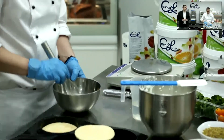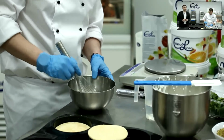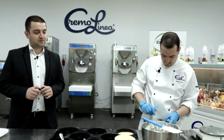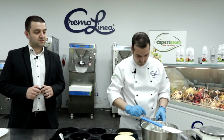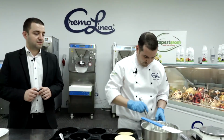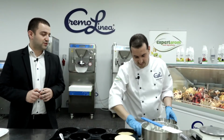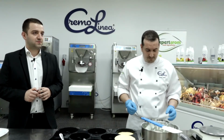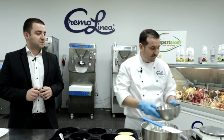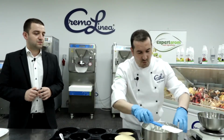Very important, mix it very well. You could use cold water, it's not an issue. Actually, I think that's one of the advantages of this product, right? Sure, it's really easy to work with. It works either way, in a hot or cold preparation process. So we have here the hydrated mousse. I just have to add the whipped cream.